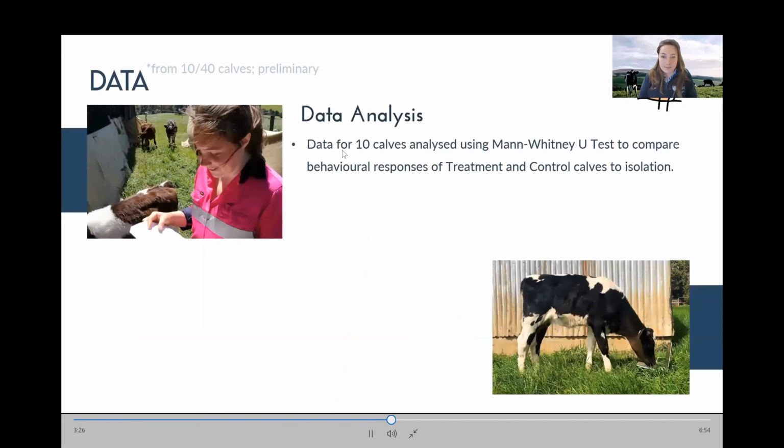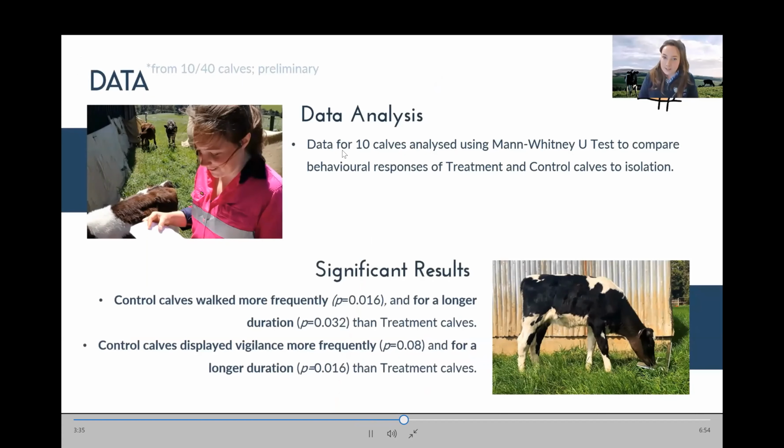Today's results were taken from the behavioural tests of only 10 of our 40 calves, 5 treatment and 5 control, as we unfortunately lost the remaining video data. Despite the very small sample size, we did have some significant results, which is promising for our study moving forward.